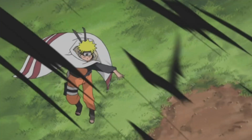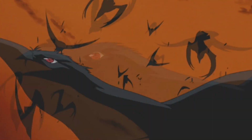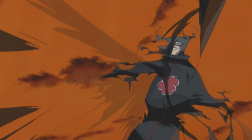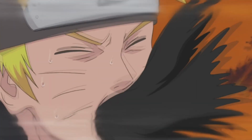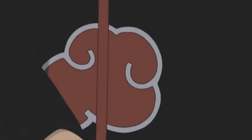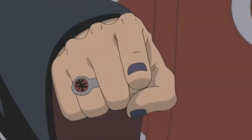This genjutsu traps a victim in a powerful illusion, with no necessary eye contact. Similar to Ephemeral, however, direct eye contact can still be applied when using this technique. When used, the genjutsu projects a torrent of crows, leaving the opponent at the user's mercy. Ephemeral. This technique allows the user to put his opponent within a genjutsu by using his finger as a medium.